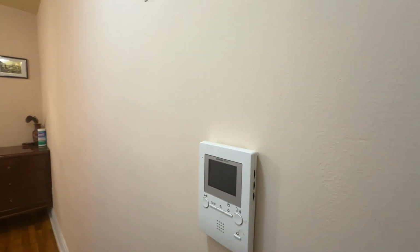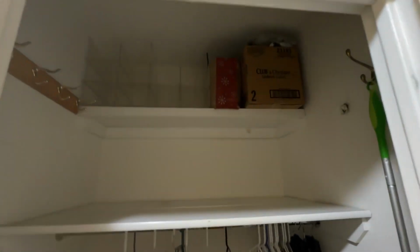Video intercom with the front door. You have a nice big closet here when you first enter. Tall and deep, quite large.